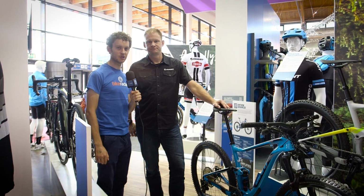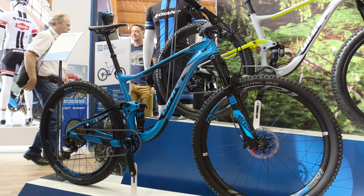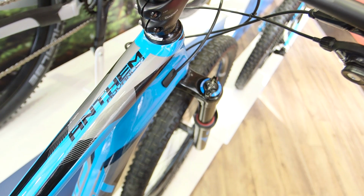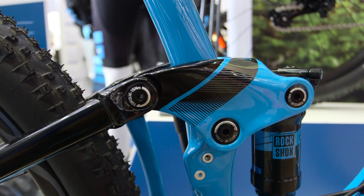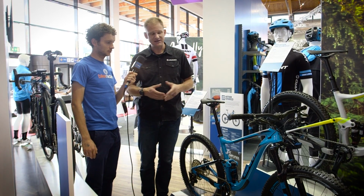I'm here with Andrew from Giant Bikes, and he's going to talk us through one of their new cross-country bikes. Yeah, so what we're looking at here is the all-new Anthem Advance. This is the 7th generation of the Anthem, and this is absolutely state-of-the-art, completely new, really from the wheels up. Let me talk you through some of the key points on the bike.